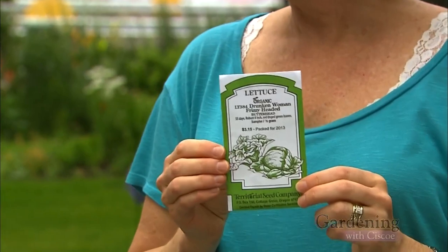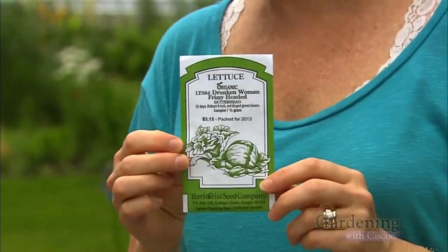Another great way to make sure you have good lettuce in the warm season is to buy varieties that you can grow late, like the one that's perfectly suited for me. Drunken Woman Frizzy-Headed Butterhead. What? You've got to be making that up. Drunken Woman Frizzy-Headed Butterhead. I will not take offense that our producer bought this for me. Although, I'm going to try growing that. You know what? Chardonnay and Caesar salad does work pretty well.